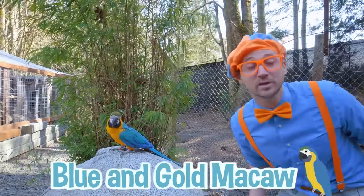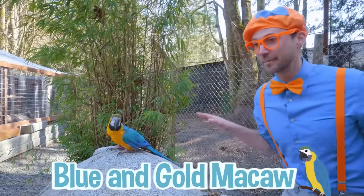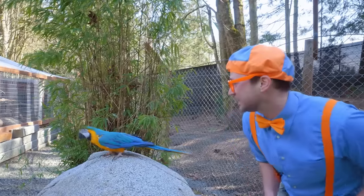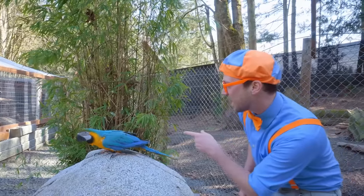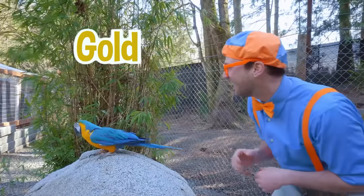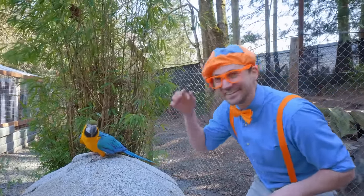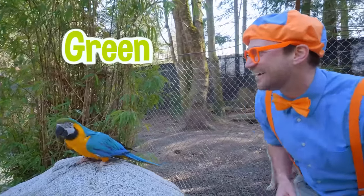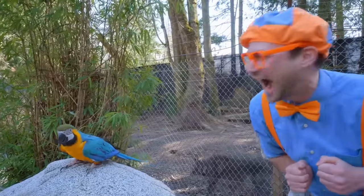Yeah, this is a blue and gold macaw. Macaw! Macaw! Wow, she is so pretty. Look at her colors. Wow, blue and yellow, gold. Oh, hey! And then look, looks like she has some green on her head. Hey! Wow, and look at that sharp beak.